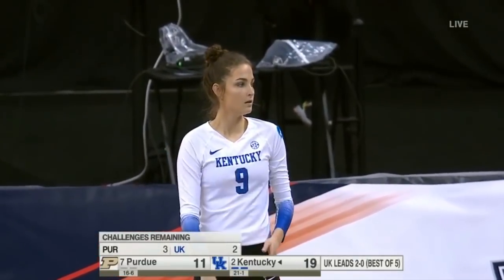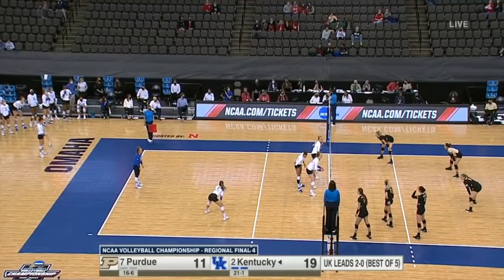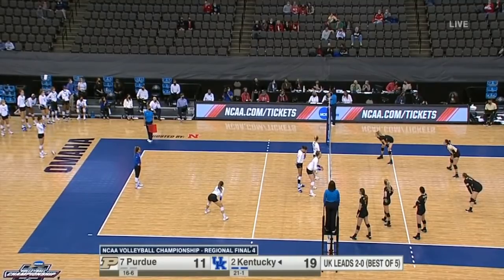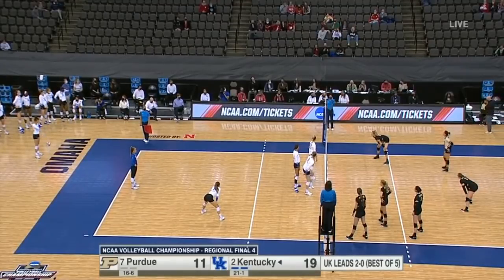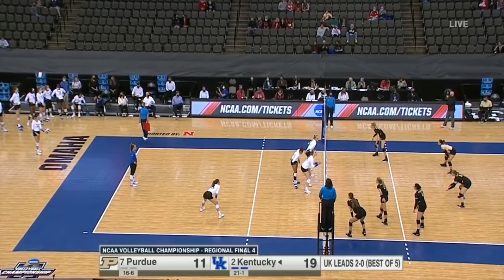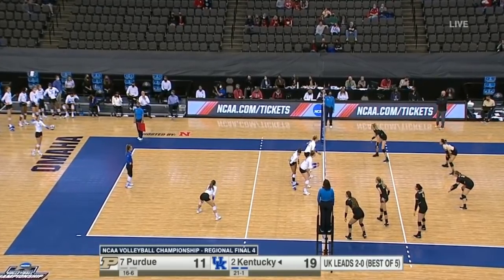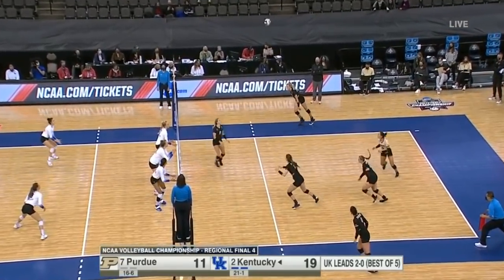19-11, big 2-point switch, challenges remaining. That was a very interesting call. Very close to violating the plane was Madison Lilly, but on the overhead view, it just has to be one sliver of the ball still in the plane, and you're legally allowed to go up and get it. Here's Walker, who's been good in serve and defense.